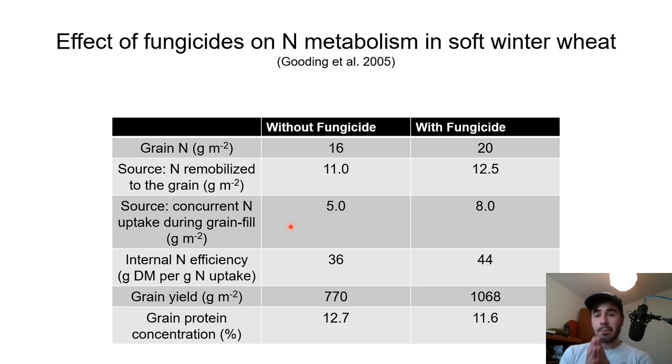So, because this was, in this particular study, a leaf blotch infestation, that was the fungal infestation in this study, grain protein declined with the use of fungicides, but it declined by about 10%, whereas grain yield increased by about 30%. Moreover, without fungicides, you had much larger, sharper reductions in test weight.